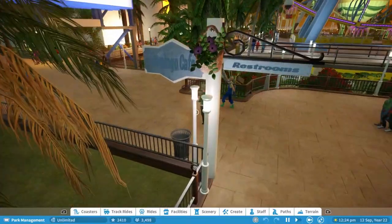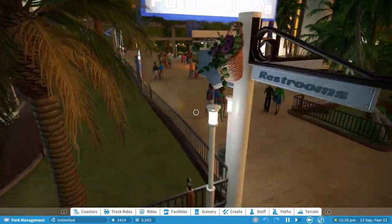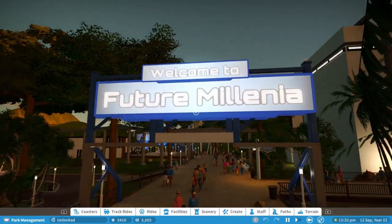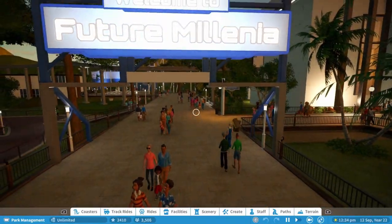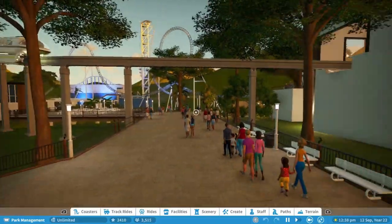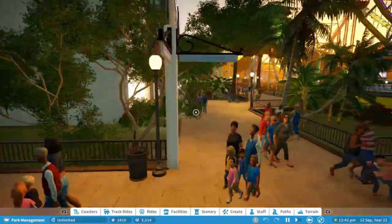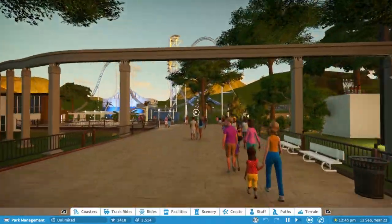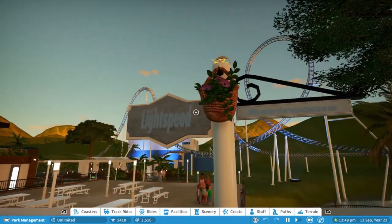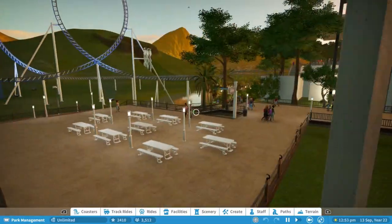Okay, we've got all the signposts: Flamingo Cafe, restrooms, first aid. Welcome to Future Millennia. Right, so this appears to be the first area. There's the monorail. We'll go down to this corner first, I think. What have we got here? Light Speed and restrooms. Nice little seating area.